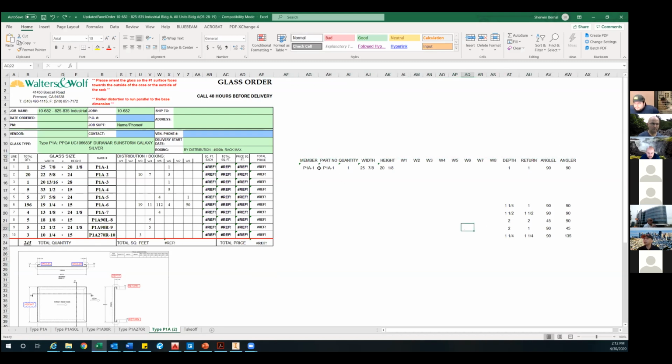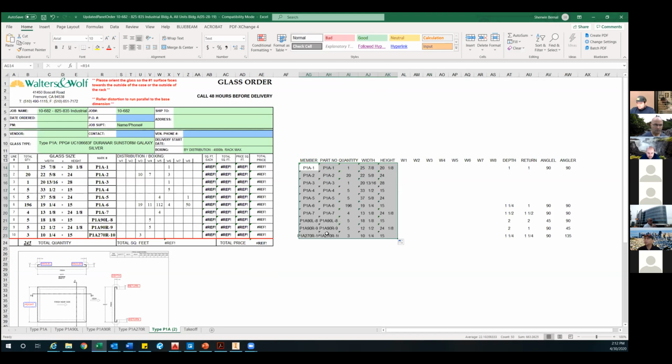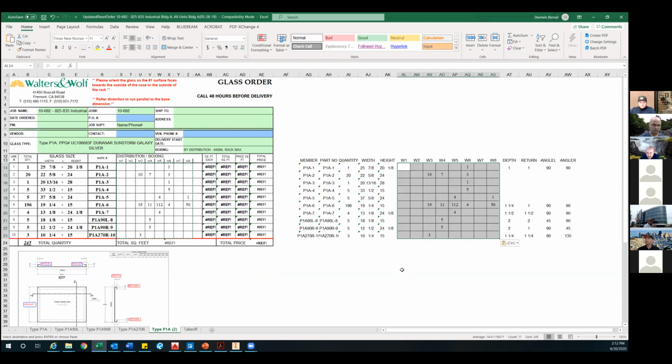Okay, so this basic formula from Excel, we want to copy that down. It will grab all this information and arrange it so we can use it. We want to add the distribution and paste it right there. And then for the first 5 panels, it will be a typical 1-inch depth, 1-inch return, 90-degree on the left and 90-degree on the right.